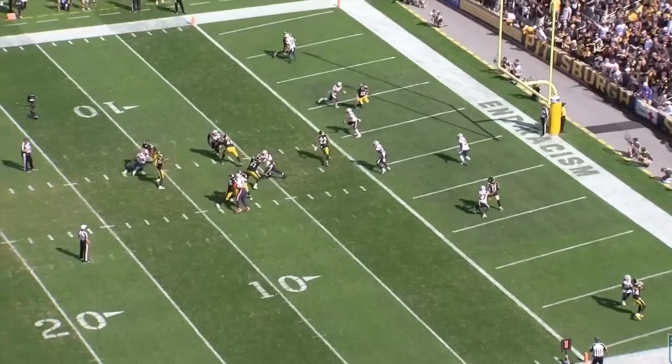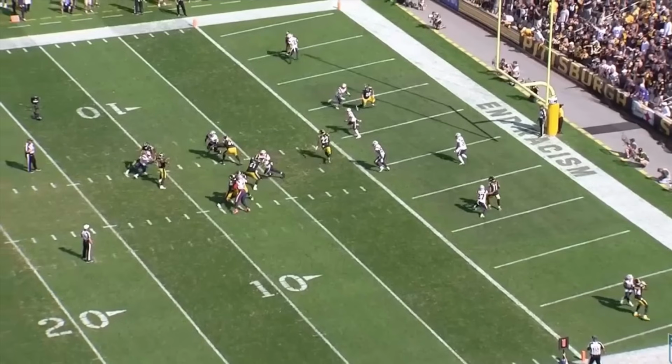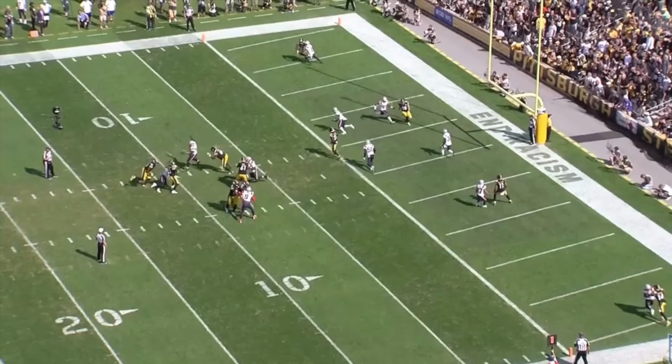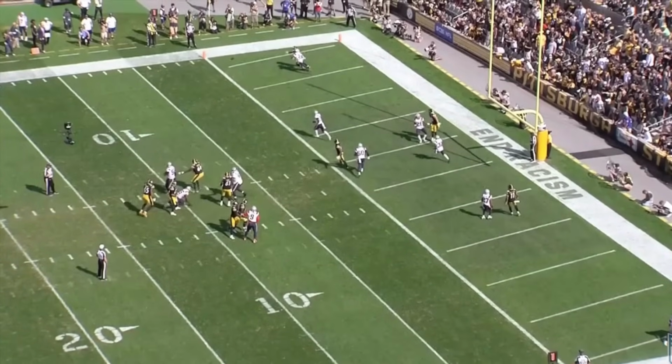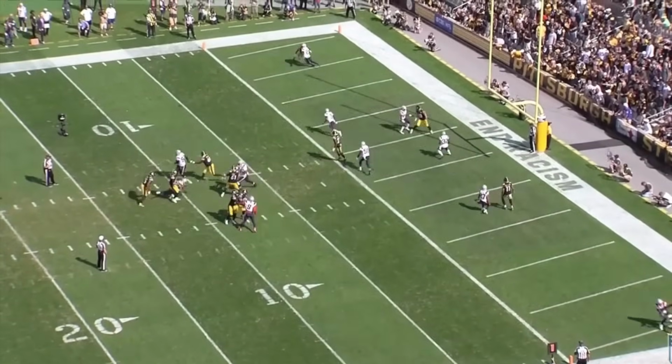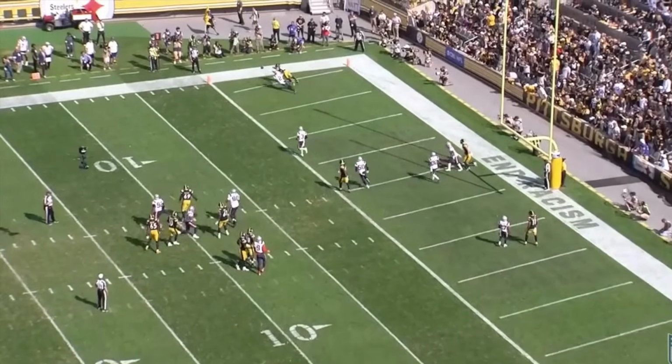Even though I think his footwork right here is, again, really wonky. If you just look at his base, he doesn't really even step into this throw. He locks out the front foot and kind of throws it almost like sidearm. But this is a dime. I mean, this throw was one of the best, I feel like, that he's made in a Steelers uniform.